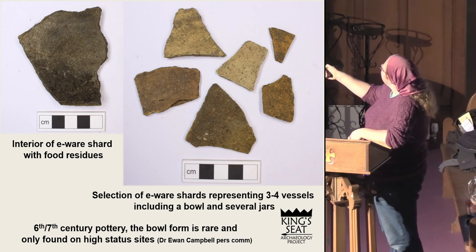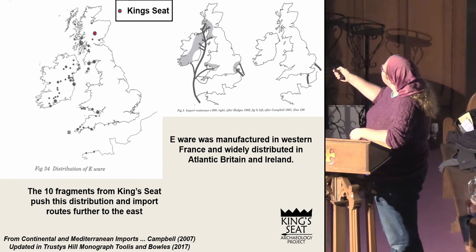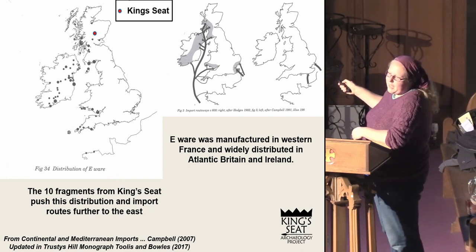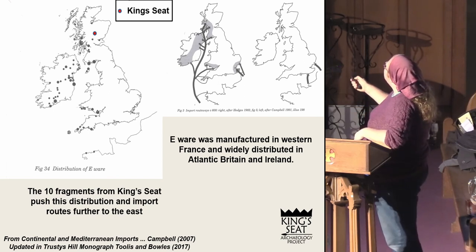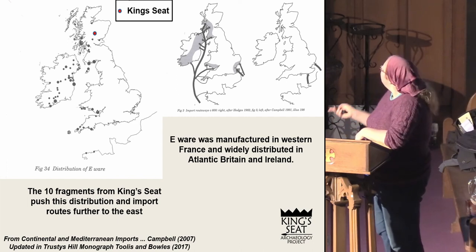And some evidence of food residues just up here as well. And E-ware is a continental import. It's coming across from France. And this is the current distribution. But you can see that the King's Seat dot, which I've added into Ewan's map here, is showing that distribution is moving substantially north and east from where it's been previously. So we've really got to be able to push those trade maps slightly further north and east than we've been able to before.